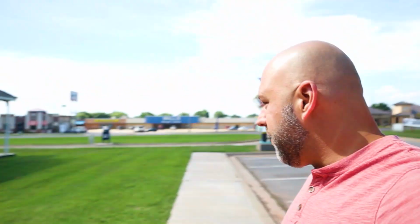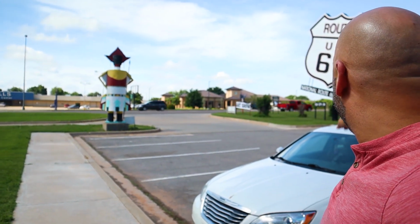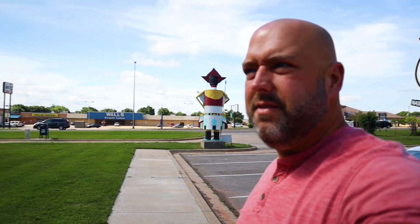I bet this Route 66 sign looks cool at night when it's all lit up. See how it has all the red neons around it and stuff? Oh, we don't see any of the signs at night, Ellie. All right, let's run in this museum and take a look.